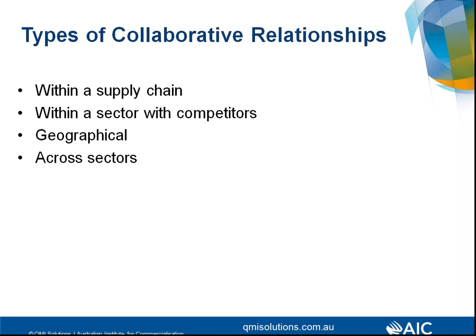So what types of collaborative relationships are there? Generally, we divide them into four areas. Collaborations within and along a supply chain, which is where the majority of Australian businesses collaborate. Collaboration in a sector with your competitors. Collaboration based on a geographical or regional area. And collaboration across sectors. And I'll give examples of each of these in the next few slides.